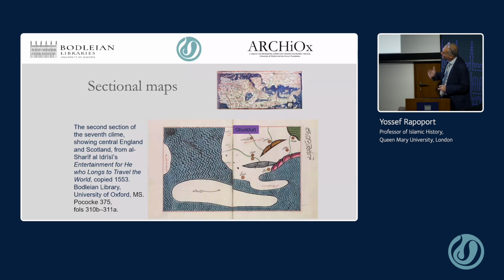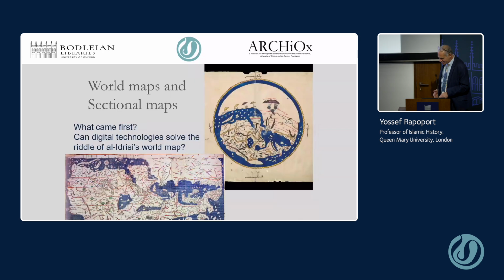So, coming back, I think for historians of maps, what is the problem for us? What is the connection between this circular world map, the silver disc, and the 70 sectional maps, how were they copied, how were they created from each other, what is the link between them? And these are all later copies, so we're looking at mainly 15th and 16th century copies. How do the different copies relate to each other as well?